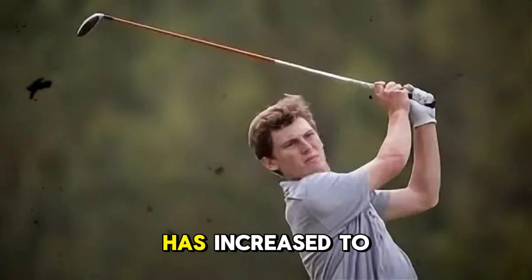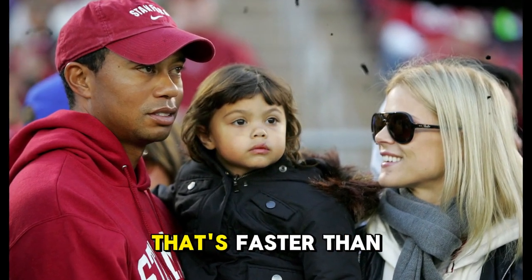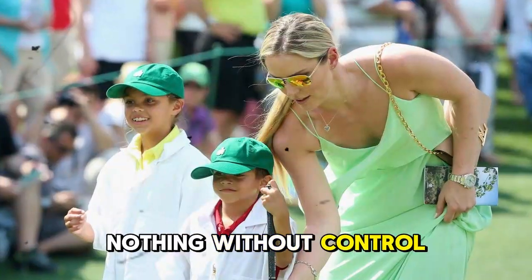Charlie's swing speed has increased to approximately 115 miles per hour. That's faster than many college golfers and some tour professionals. But speed means nothing without control.